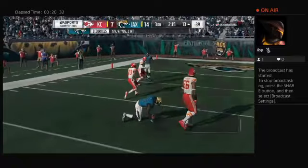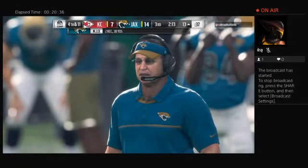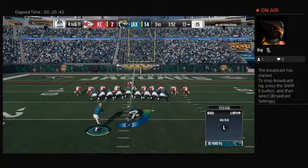Throw left side complete. That's Lee. They get only 4 that time as that leads us to a 4th down. Well, this is how you shake the thoughts of that interception on the last drive. You come out and start this one 4 for 4.